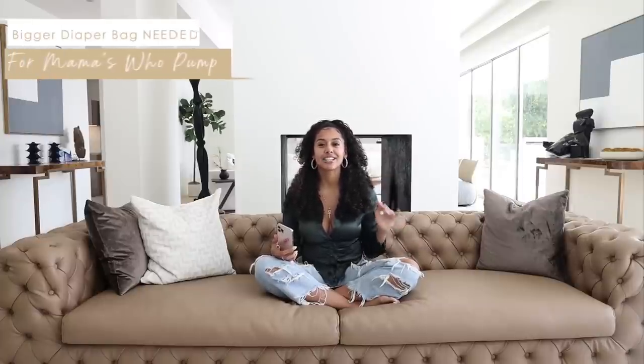Diaper bag. I watched so many videos on the best diaper bag to get. I feel like everyone lied to me. I don't know about the other moms, but with the diaper bag that I got, everyone was like, don't get a big diaper bag, don't get a big diaper bag. I need a bigger diaper bag.